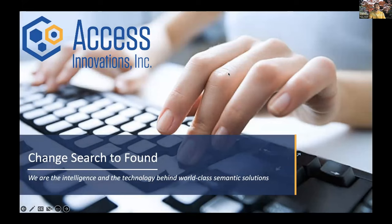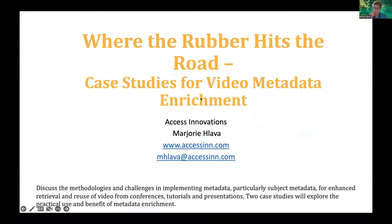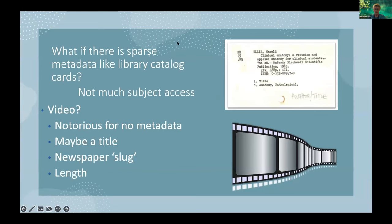Okay, so I'm Margie Lava from Access Innovations, and it's a fairly venerable company at this point, but I don't need to dwell on this slide except for the semantic services, which I think is an important part of this presentation, where the rubber hits the road. I want to talk about some case studies for video metadata enrichment, doing it as automatically as possible, but it's a constant challenge for all of us to figure out which thing. So the real question is, where do you find information?